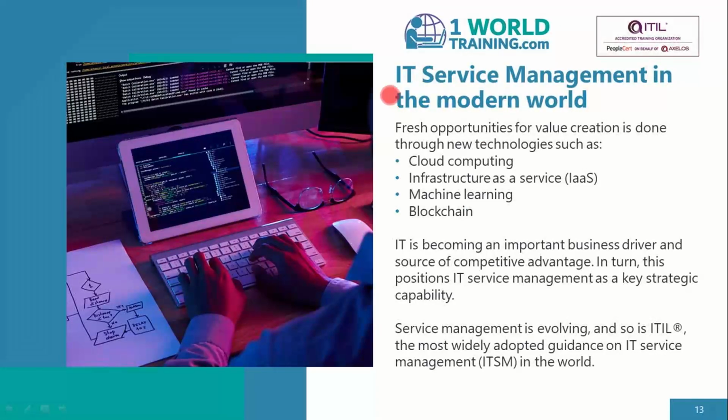Let us now begin understanding service management. In general, service management is no longer an IT thing. It has been in existence since ages in several industries, not just in IT. However, the modern world includes IT in almost all endeavors. So this ITIL 4 is service management for the modern world, which relies heavily on IT.